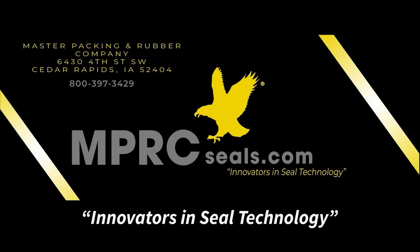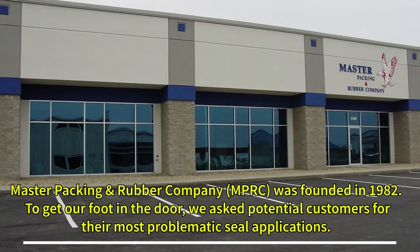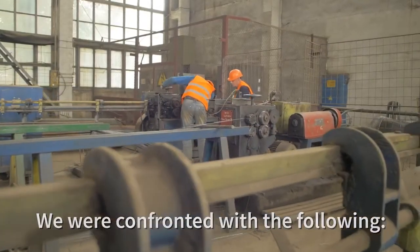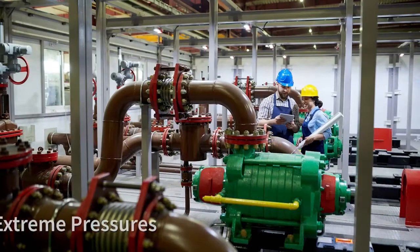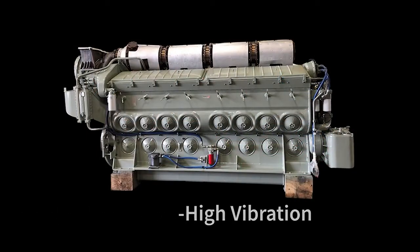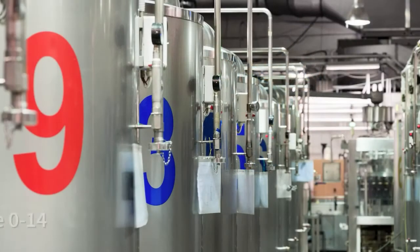innovators in seal technology. Master Packing and Rubber Company, MPRC, was founded in 1982. To get our foot in the door, we asked potential customers for their most problematic seal applications. We were confronted with the following: high temperatures, extreme pressures, high vibration, improper clamp loads, and full pH range 0 to 14.